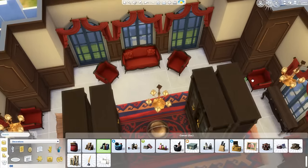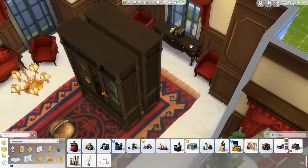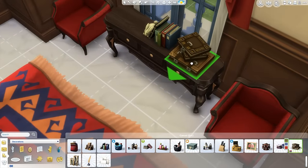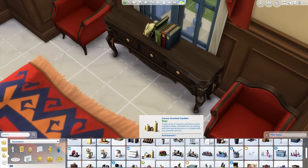And yeah, I ran out of ideas. There are some more books over here which look very interesting and suspicious. These might be magical books or something. Oh no, those are CDs and books and stuff.